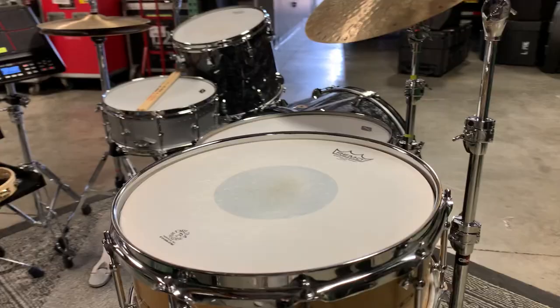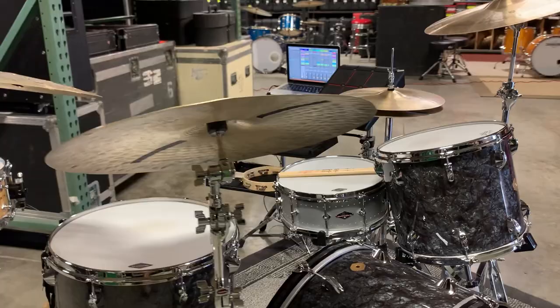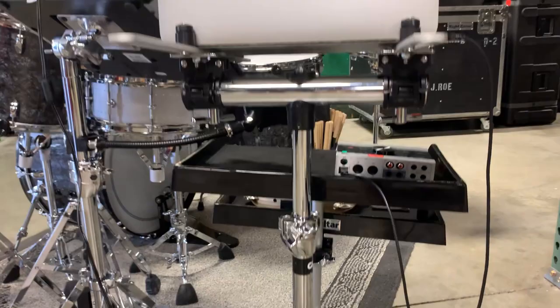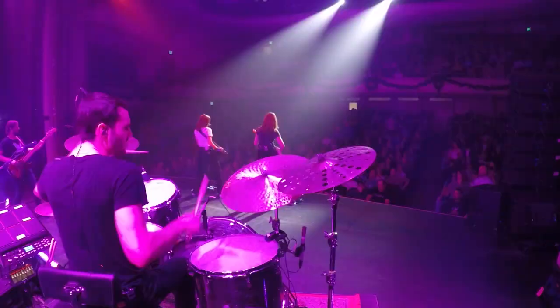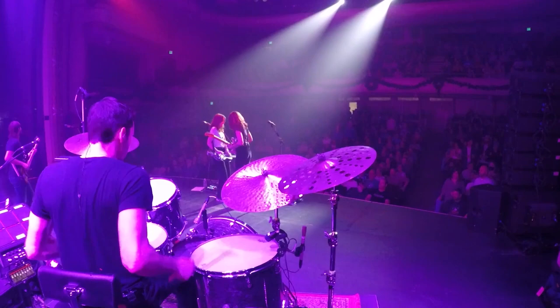When I'm touring, I've kind of switched to using cymbal stands and snare drum and rack tom stands and things like that. So my current touring setup is a little bit more basic, and I've been really enjoying all the snare drum and rack tom stands and the cymbal stands that Gibraltar has to offer, and it's been a really awesome experience so far.